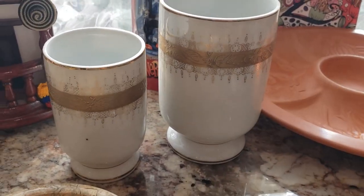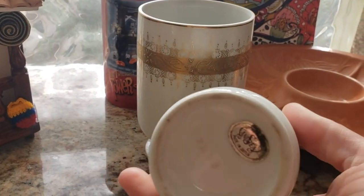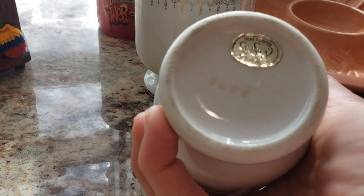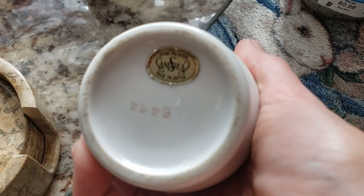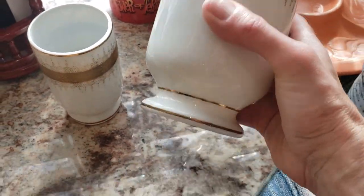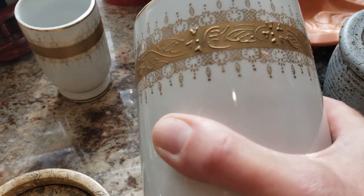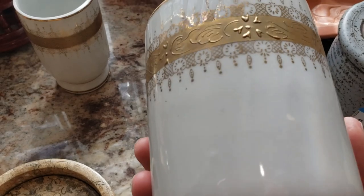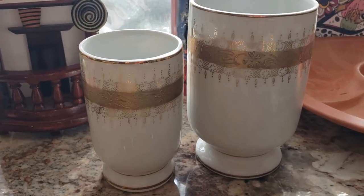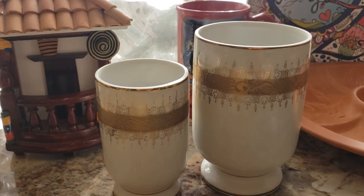Back here is a pair of what I believe are vintage Andrea by Sadek pieces. It's a sticker I haven't seen before. It's a swirly Andrea with an S through it, hand painted, made in Japan. Can you see that? And a number. Each has a similar sticker. They are really nice ceramic with gold trim. I really like that there's a nesting matching set of two. I paid $1.99, and I'm going to ask $50 for the pair.